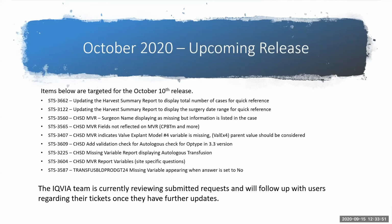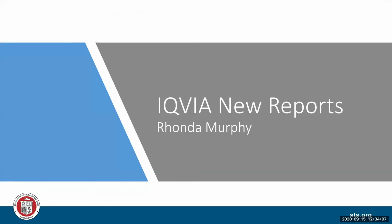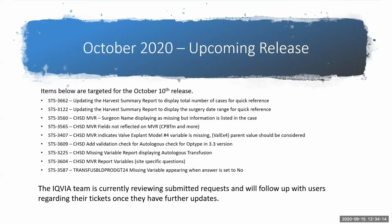So these are items that are coming in an upcoming release. They've not yet gone live, but these are targeted for October 10th. And then I think there was another slide that also listed the 3 blocks of one more. Jeanette, could we go back to that slide? Because I think this is where some of the questions are coming in, because this is just 6 days before the harvest closes.